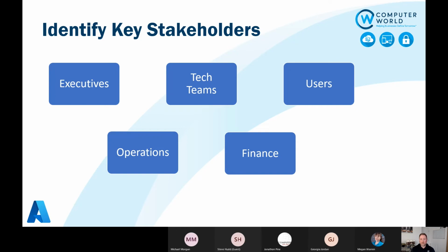Your operations teams as well. This could be a really important one. When we're running a cloud operation, this is vastly different from running an on-prem infrastructure. So do we need to review our processes internally to make sure they're fit for purpose with this new cloud world? There is a shared responsibility model between Microsoft, your cloud provider, and yourselves. So make sure you're reviewing those and understanding where the roles and responsibilities lie moving forward.